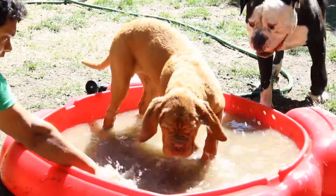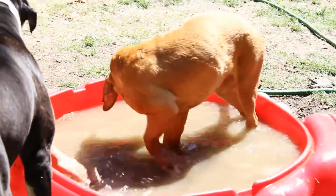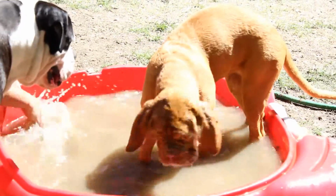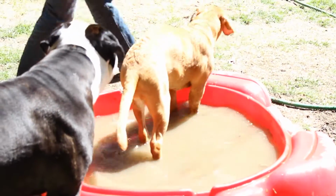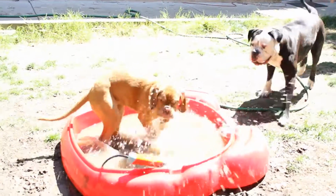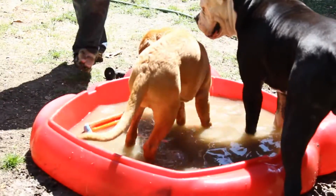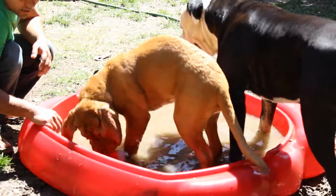Splash. Get it, Baba. Come on, you. Good boy. Stay. Good boy. Ruby, get in. Don't let Baba get in. Come on. Good girl. He's hiding in the pool. Bring it out. Get it. Good girl.